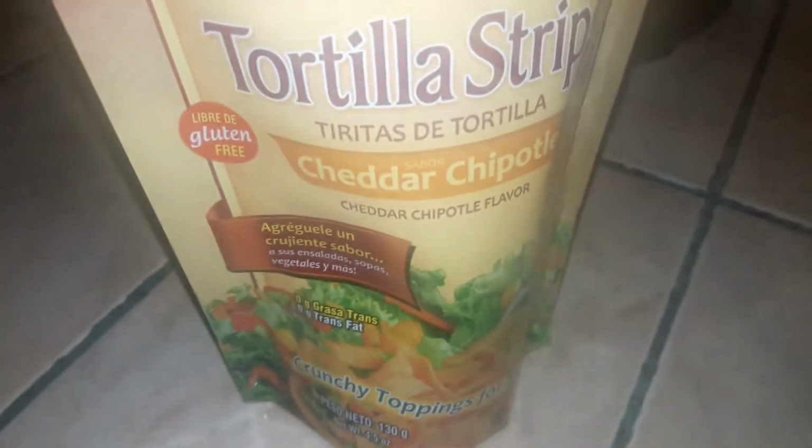For dinner tonight, I made a pan sauteed chicken in a mushroom gravy over rice and a side salad. And on top of the salad, I made a homemade dressing with some mayonnaise and ketchup. And then on top of the salad, I have some of these tortilla strips.